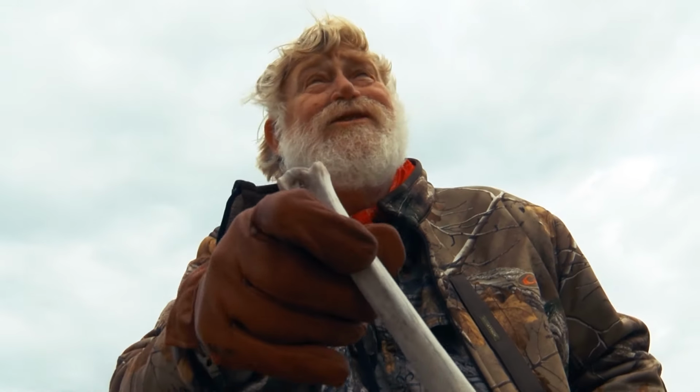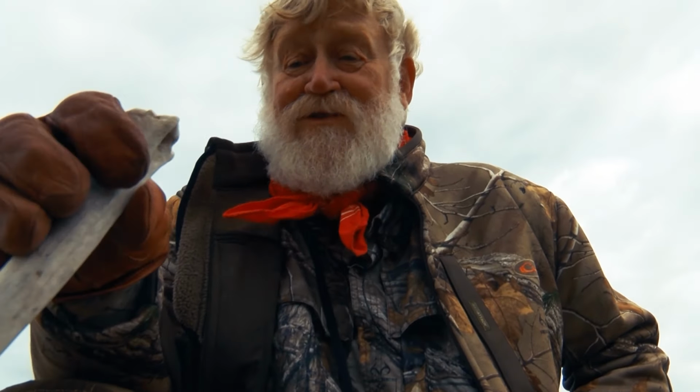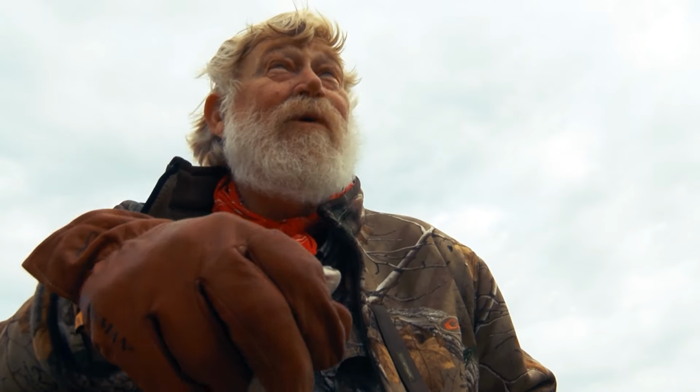That'll work. Years ago, this was a research ranch that was set up. There were way too many Nilgai, so they shot off a whole lot of Nilgai cows, took the meat, and then what was left of the bones that they didn't utilize, they brought over here to kind of a boneyard.